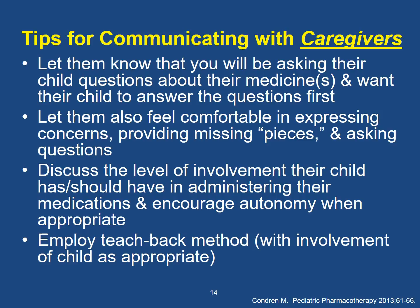Let the caregivers also feel comfortable expressing any concerns, providing any missing pieces that their children don't provide, and asking questions as well. They definitely want to be included. It's important that you include them in the session, but also make sure they give their child a chance as well.